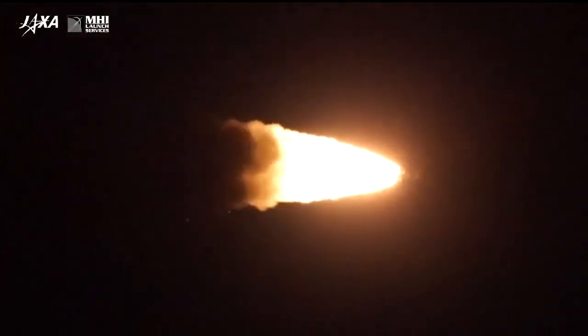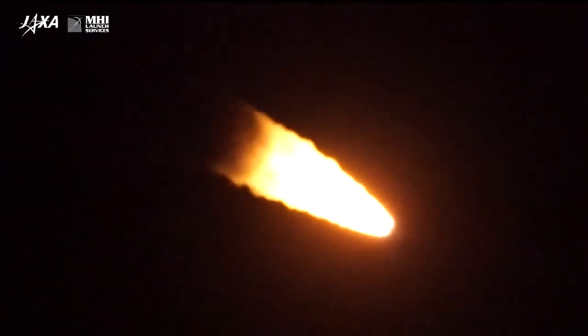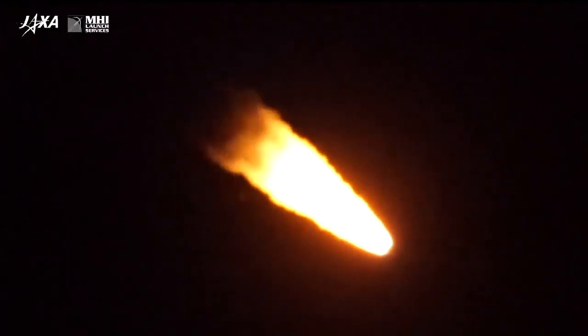Now 1 minute into the flight. Twenty more seconds before those solid rocket boosters burn out. Everything looking good so far. The vehicle itself heading towards the southeast to get in the right phasing to meet up with the International Space Station.